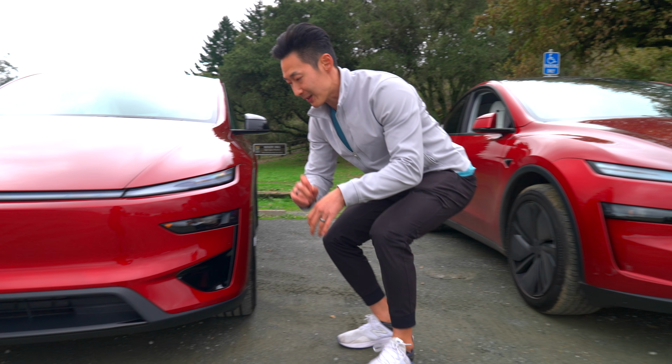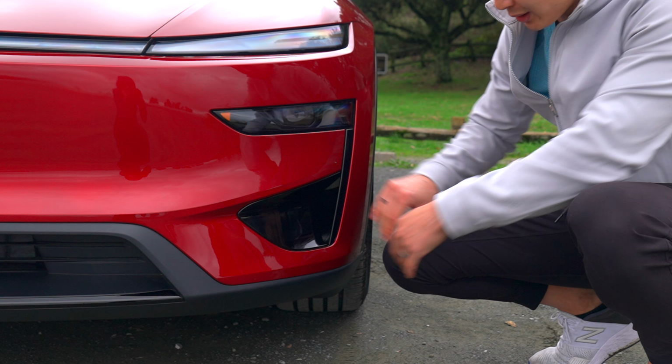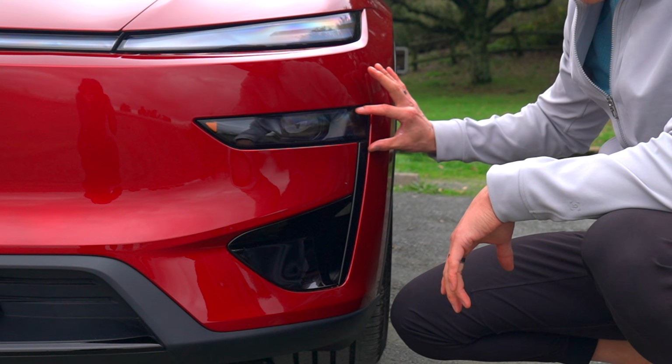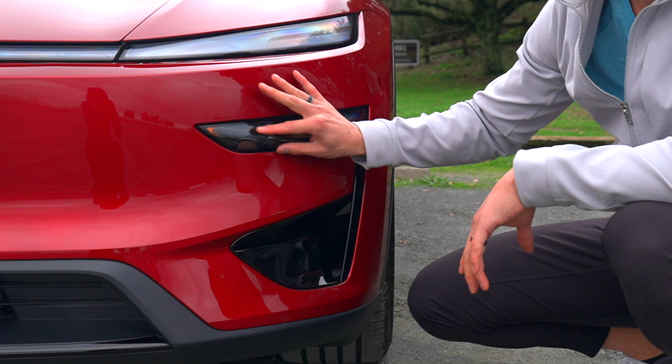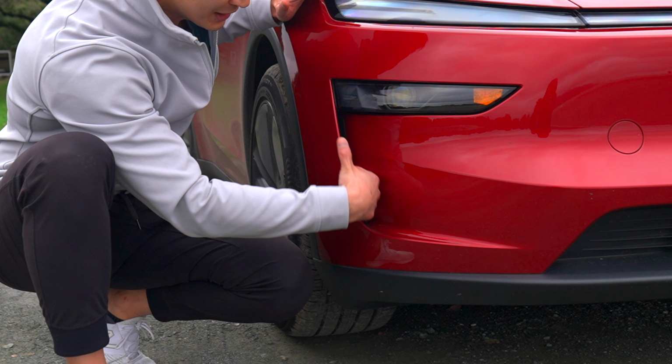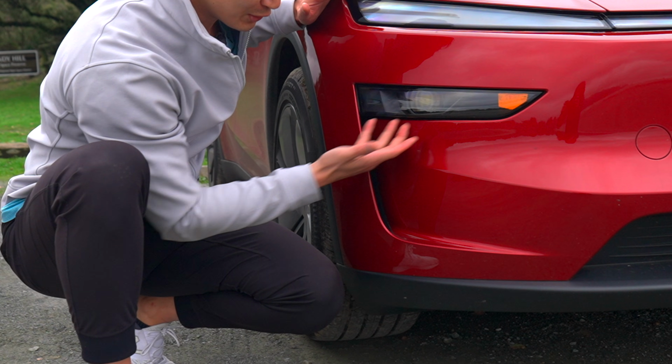But what really sets it apart is the gloss black here and a new diffuser. It's much bigger over here. It goes from here and it comes all the way up. It kind of connects the headlights now. In the premium models, you still have the diffuser. It is a very big diffuser, but it's just the diffuser there and then that's it.